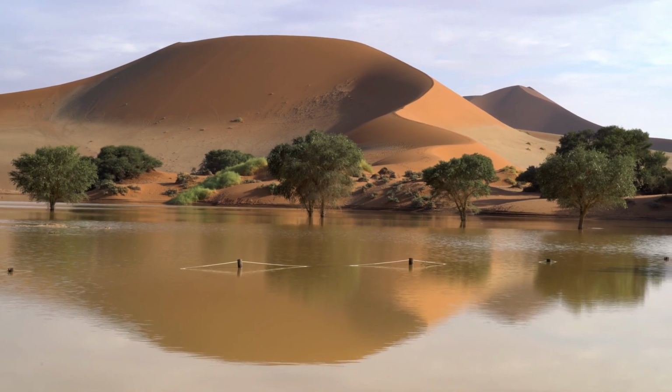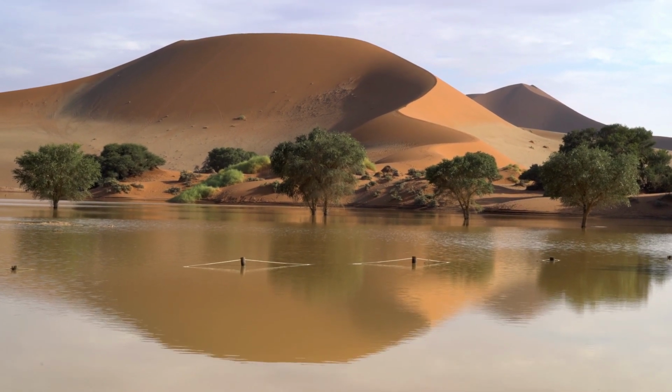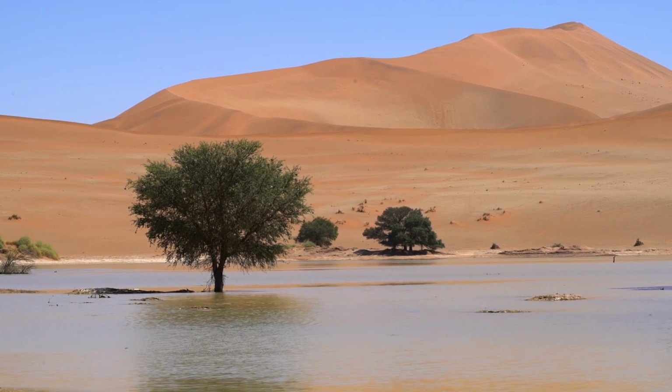The Big Mama Dune, reflecting in the waters at Sossusvlei, is a sight that very few people are lucky enough to see.